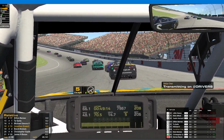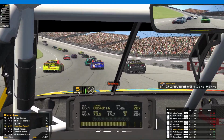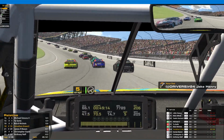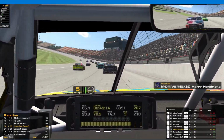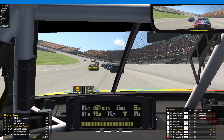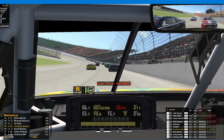Hold your line. Clear inside. Car inside. Use up 20% of your tire from 10 laps here. Still there. This race is only 10 laps, so long, right? Yeah, let him burn his stuff up. Still there.